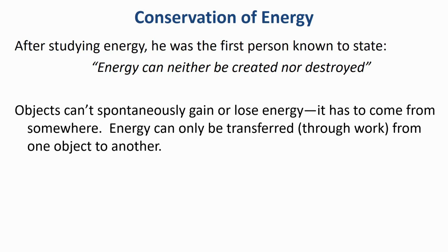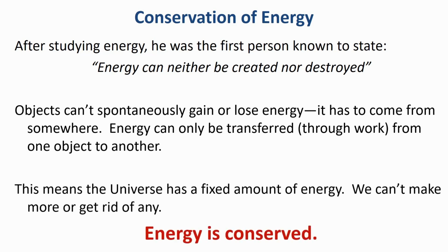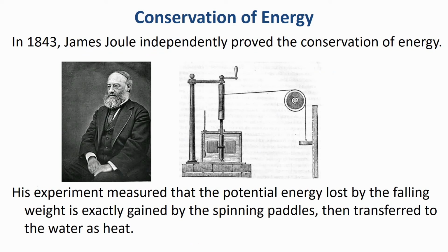Energy can only be transferred through work from one object to another or one form of energy to another form of energy. The universe apparently has some fixed amount of energy. We can't make more, we can't get rid of any. Energy is conserved. And this idea of the conservation of energy is the most important idea in all of physics. Now, why do we call it a joule then instead of a Mayer?